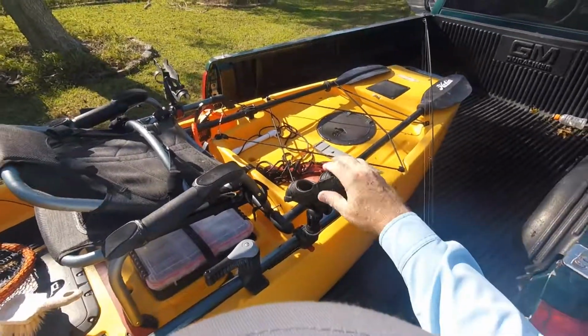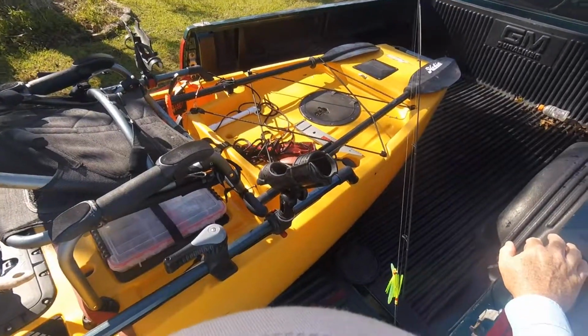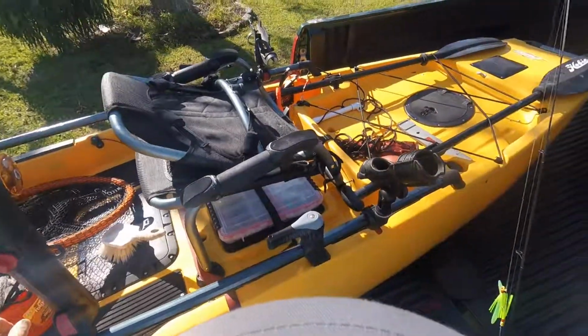I've had several big fish hit with rods in these, big trout, and no problem with them keeping them in place. So till next time, get out there and go fishing.